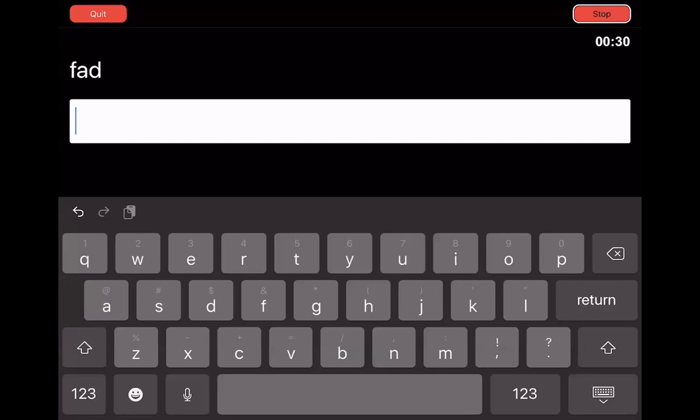Fad. F, A, D. Much like the other lessons, as I type, it's doing drills here. Add. A, D, D, space. And the same thing happens here if I hit tab: A, D, D. The tab on this one works a little differently, so it only tells you the first thing. If you miss that, it doesn't announce the rest of the word. Sad. S, A, D, space. Now, what you can do is if you just don't type, it will pick up.